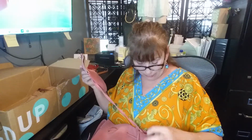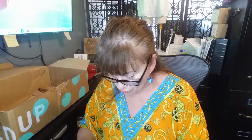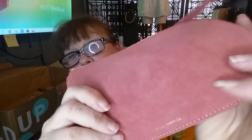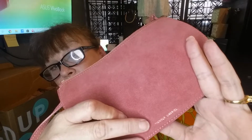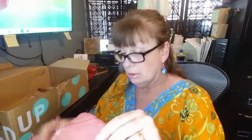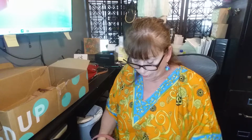It is reversible. Mansur. It's coming up. Carvel. Can you see that? I can't read it. You could probably read it better in the camera. Don't know this brand. Suede is a little bit dirty, but I can work on that. But it is, I believe, reversible. Give me a second. It is a reversible bag.